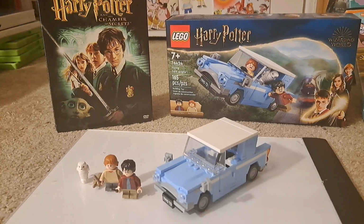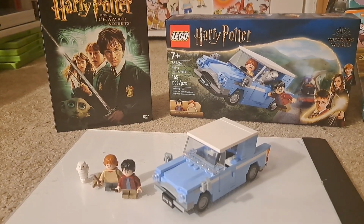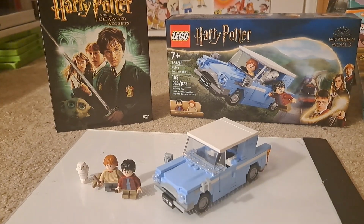This is a bit of a hot take, but I actually prefer the Flying Ford Anglia over the Night Bus from Prisoner of Azkaban. Yeah, I'd much rather fly in a car that actually has an invisibility booster than on a bus that is invisible to Muggles or No-Majs, according to Fantastic Beasts, which is what Muggles are called here in the U.S.